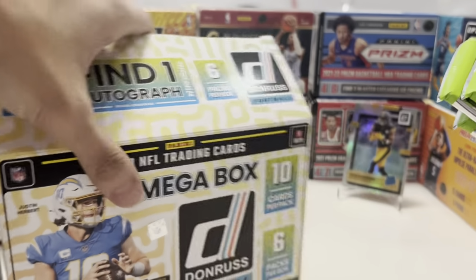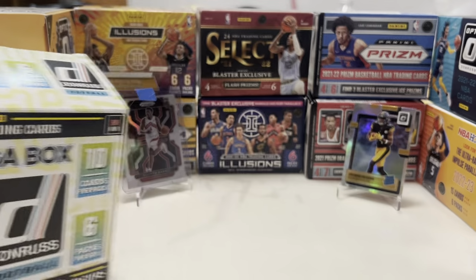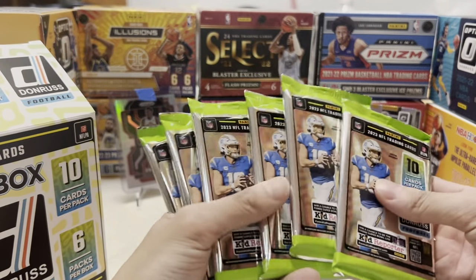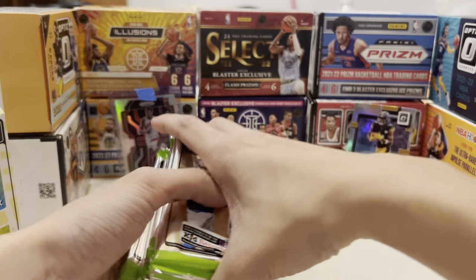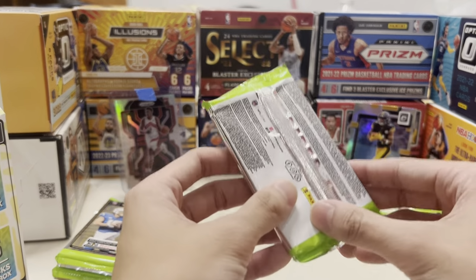Ooh, look at these beautiful packs. Let's see, 6 packs of 10. Put this right there. I got the other box on the side. Alright, let's get this box open. So we got 1, 2, 3, 4, 5, and 6. This pack feels a bit thick. Let's get it open. I'm taking this side. Alright, let's start Christmas Eve.